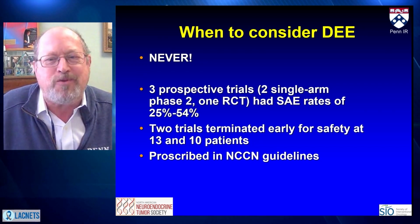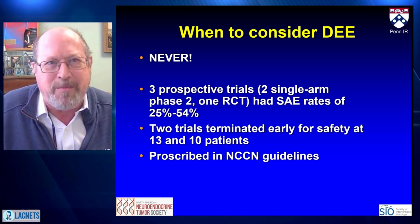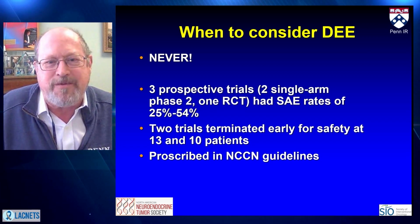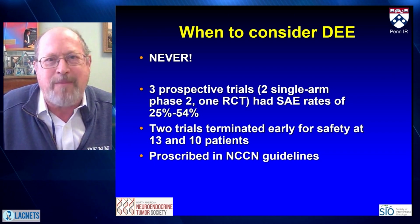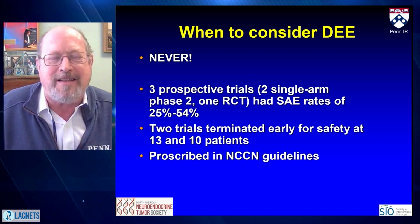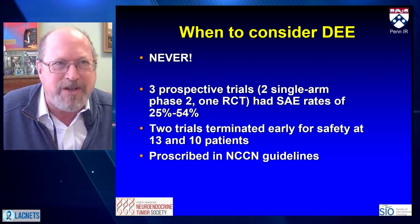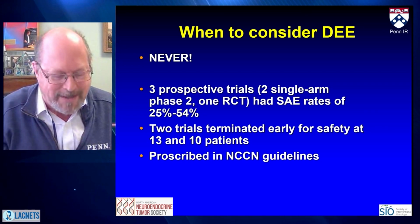So there were 3 prospective trials, 2 just a single-arm study of the drug-eluting beads, and 1 a randomized controlled trial comparing drug-eluting beads to conventional TACE or bland embolization, and all of them showed severe adverse event rates, a lot of toxicity to the liver and the bile ducts. The 2 single-arm trials were terminated early. The randomized controlled trial also had the DEB arm closed early after only 10 patients because 40% of them had major complications. And in fact, the NCCN guidelines now state that you should not use drug-eluting beads in neuroendocrine tumors. So for those of you who are getting care from an interventional radiologist and are considering some form of embolization, make sure you talk to them and make sure that they're not using drug-eluting beads on you because they're still pretty commonly used out in practice.